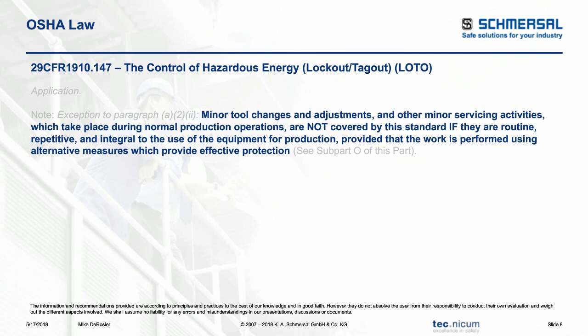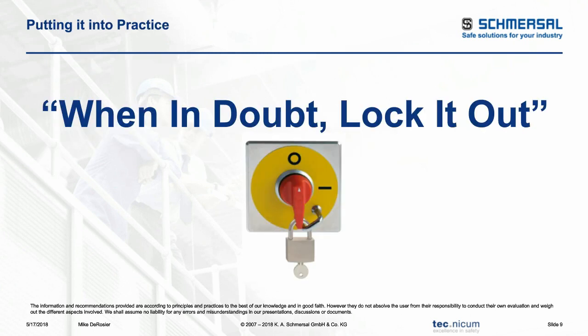What does this really mean? You have to take a look and document every task that is performed on a piece of equipment. It's a task-based analysis. Decide what needs to be locked out and tagged out for that particular task, or if it's a machine guarding aspect. If it's a machine guarding aspect, you have to have the proper machine guarding and safety system in place for it to take effect. But what happens when you don't know? The best phrase is, when in doubt, lock it out. If you don't know you have an effective safeguarding system, how do you ensure employees are safe at that point in time? When in doubt, you lock it out.